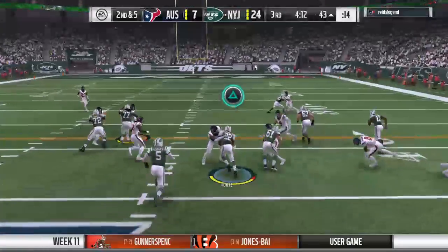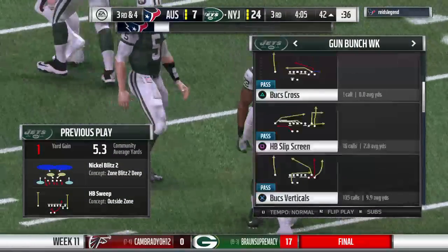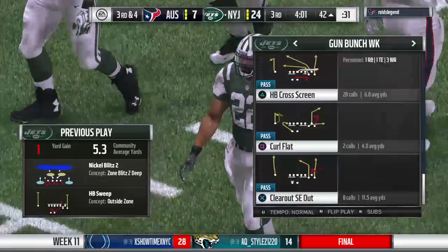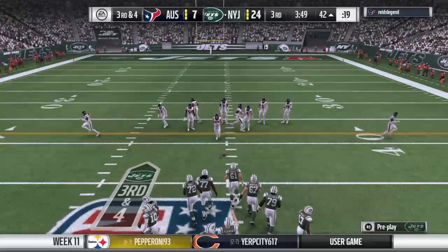On 2nd down, Forte. And he'll be brought down at about the 42. Just a gain of a yard there, and now it'll be 3rd down. Well, that's not a run that's going to make any of the highlight tapes, but they've been moving it well all game on the ground. This is another one that keeps them moving forward. So 2nd down was a run play. Now let's see what they do on 3rd.